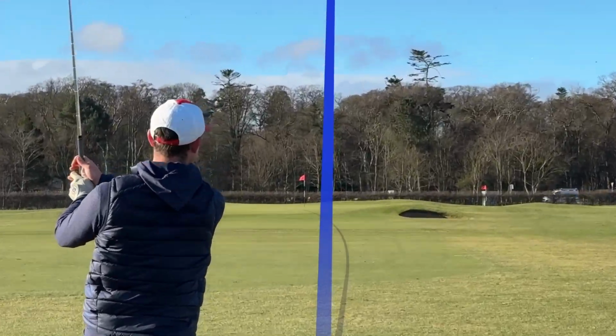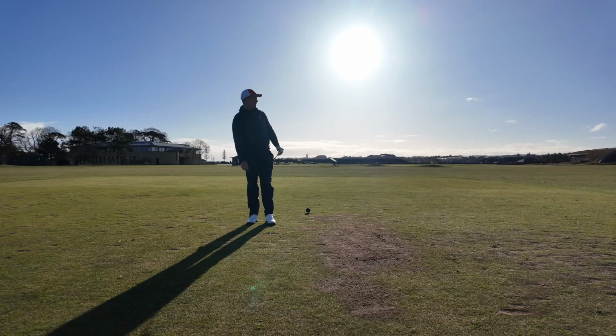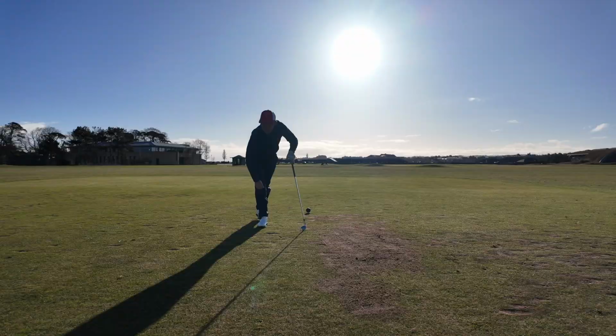Oh, sit. I think I hit that a bit too firm. Ooh, just off the back of the green. Okay, just off the back.